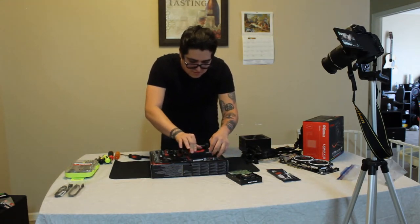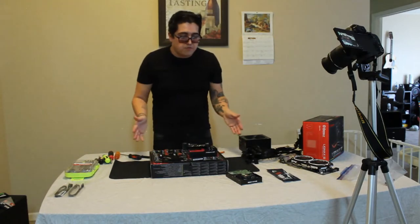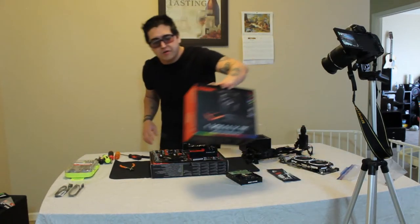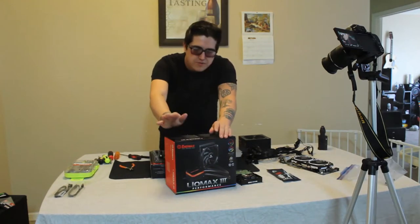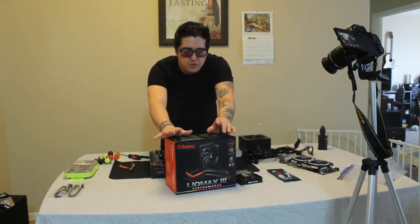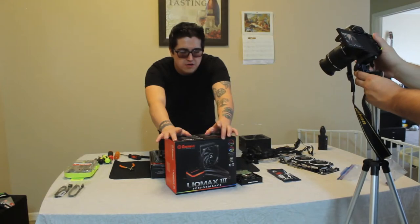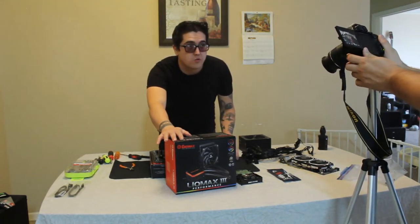Same thing. Click. Click. That's it. You just installed RAM. Next, we're going to be installing the cooling for our CPU. We're going to be installing an all-in-one liquid cooler. Usually most people are going to go traditional and go with fans.